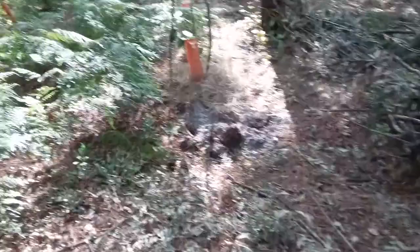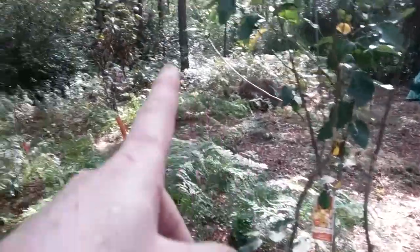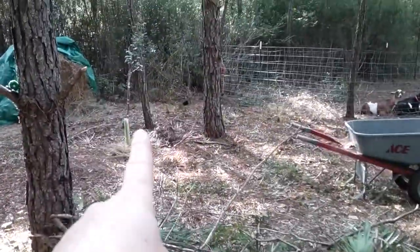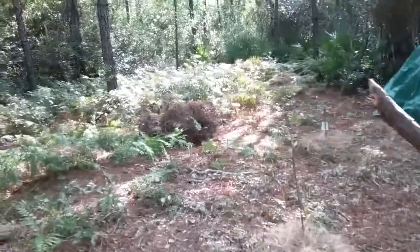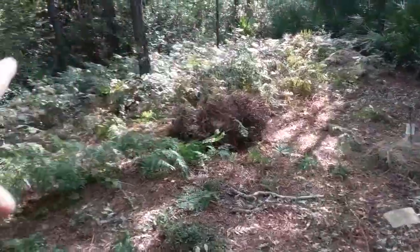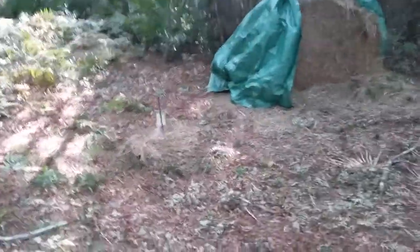Another fig, and we planted 3 apples. So this is one of them. There's 1, 2, that one doesn't look so hot. And then the third one's over here. And this is gonna be the main orchard in here. And our game plan is to get the Premier One fencing, set it up through here, and have the goats eat this down. Then I'm gonna plant some more fruit trees.